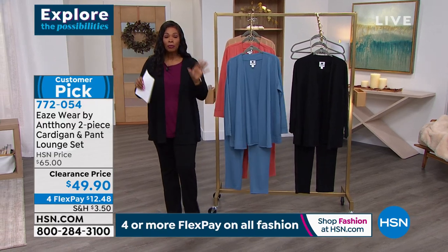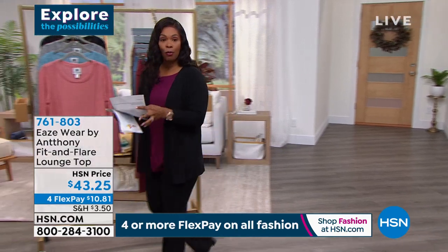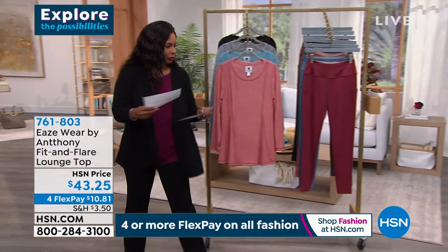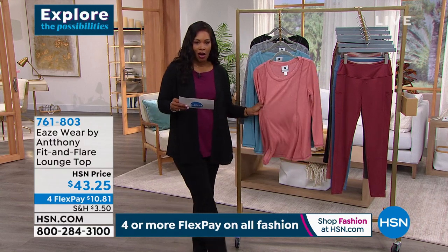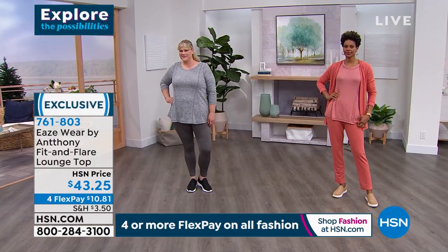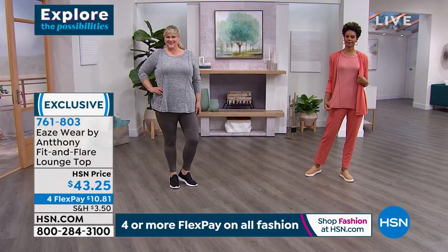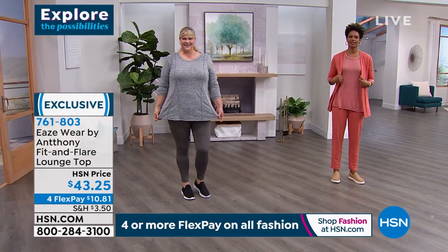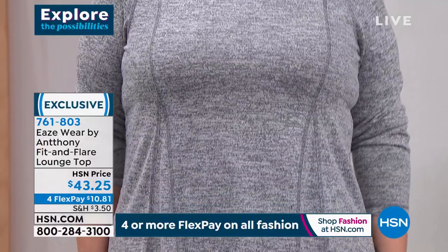772-054 is the item number. I wanted to show you the top that maybe you might wanna put underneath that set. And this is the top that Victoria had on. This is this Fit and Flare lounge top. Wait until you feel how soft it is. It really is. And we're seeing it there in that blush color. So she's wearing the blush with the warm rose set that we had a moment ago.